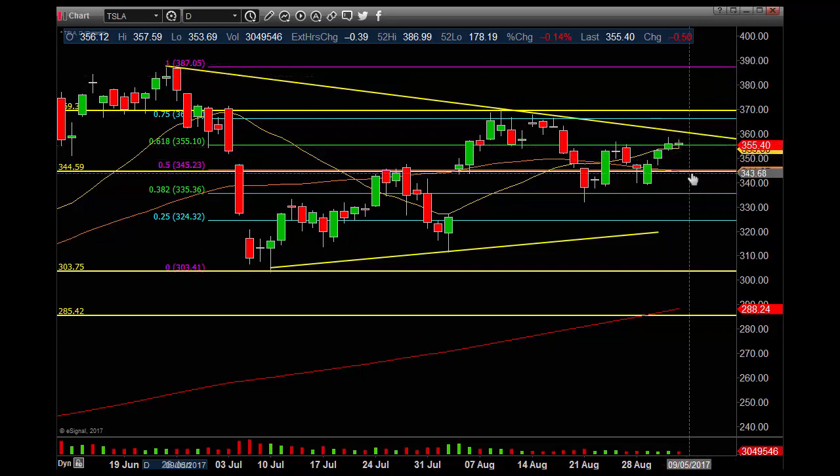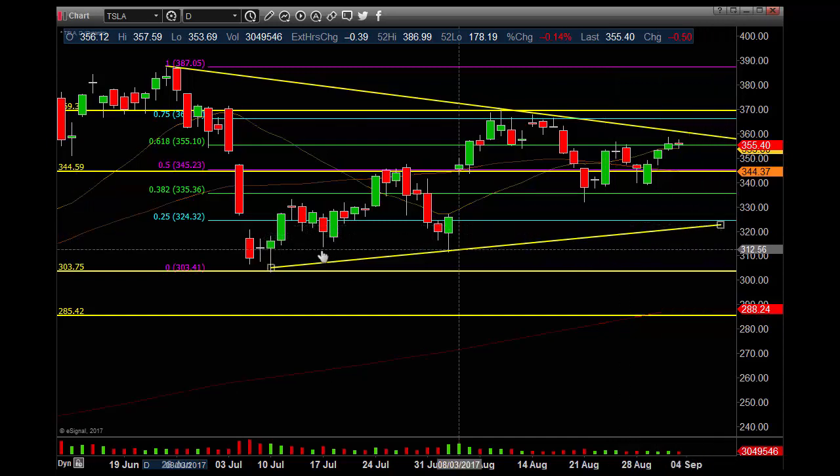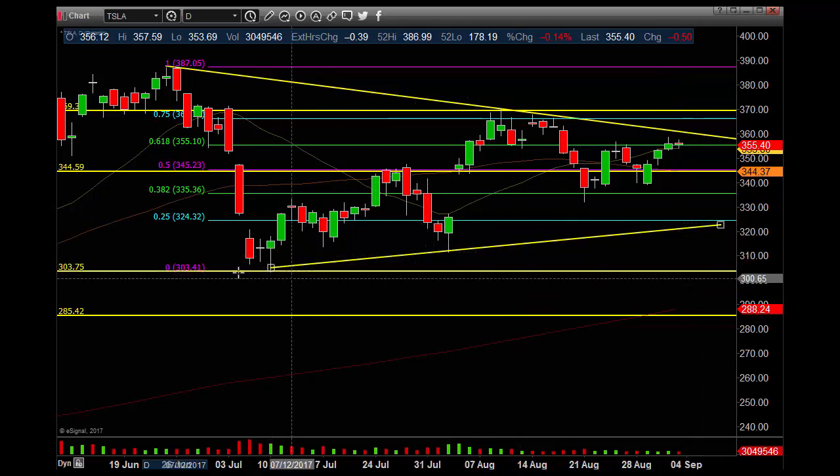You're still going to have a big area of support down in here from these trend lines, from these low pivots connecting them. Then we also have a great area around the 303.75. That's the last time we bounced after this nice sell-off. And then 285 area or the 200 MA.